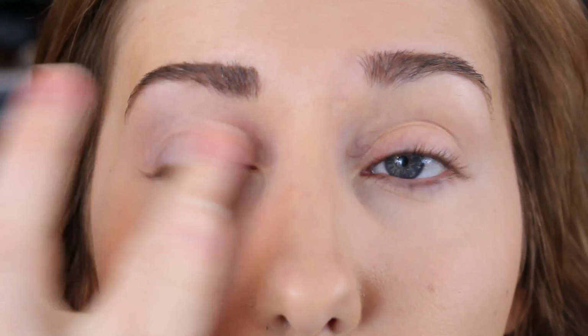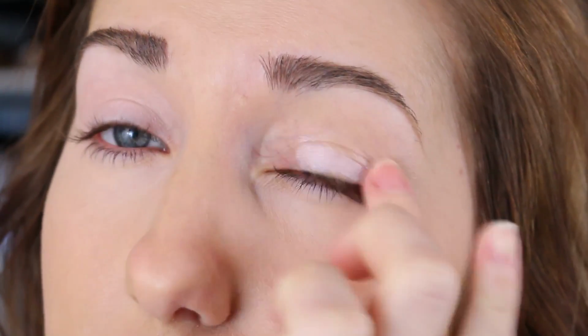I use my Sigma eyeshadow base in Awake. It's just my favorite. It's a really pale pink. It's not going to alter the colors of your shadows or make them look pink. It's just enough to correct. You see how it just brightens everything.